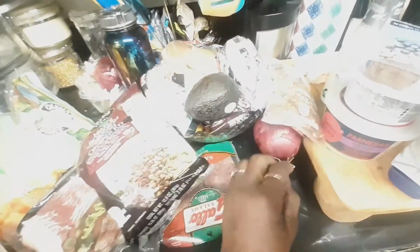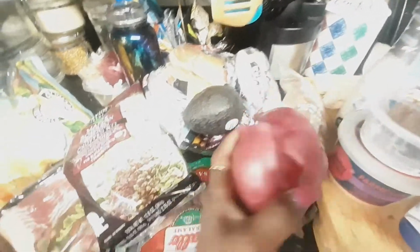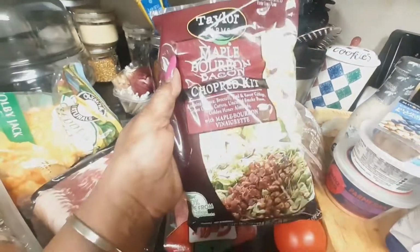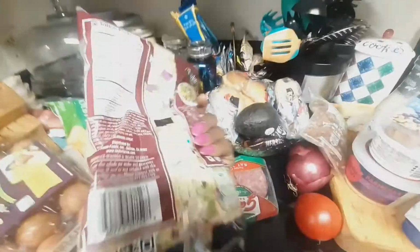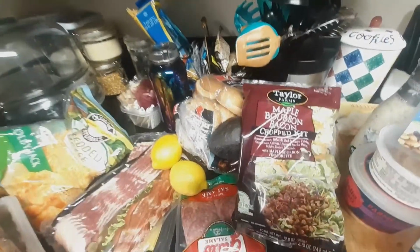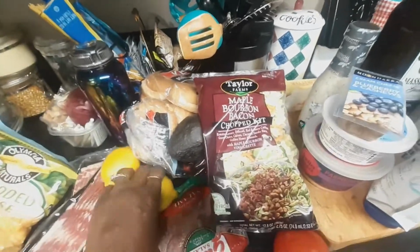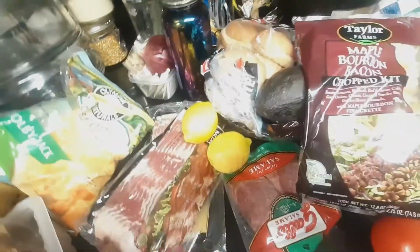I got my avocado, as you can see. Here I have a tomato because I'm going to be making hamburgers this week, and I got me a red onion. I like the red onion the best. Also, a maple bourbon bacon chopped salad kit, and I like this. I have a dressing that I use by Walden Farms, and it's a sweet dressing. It tastes very good. Here are my lemons.